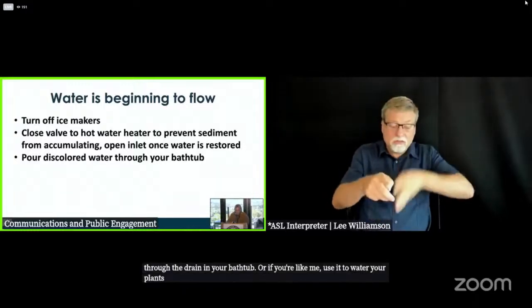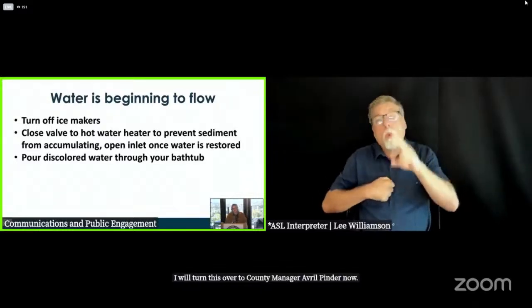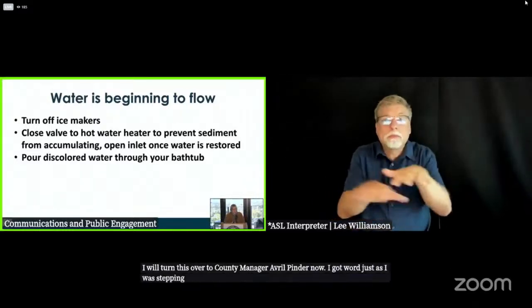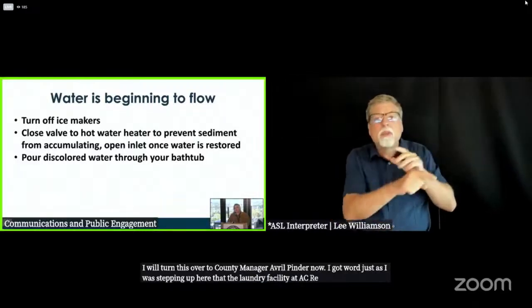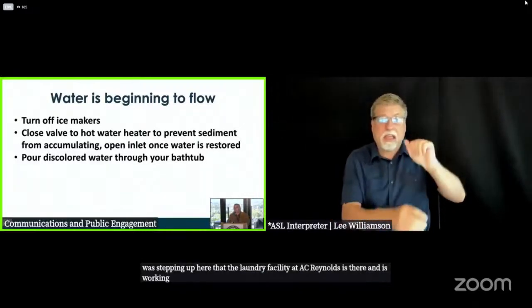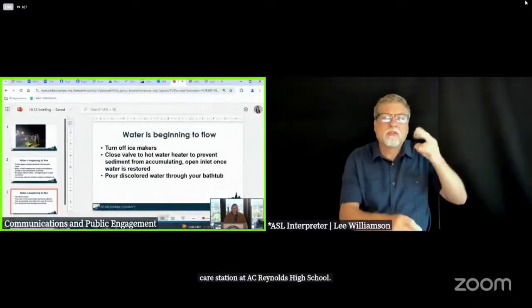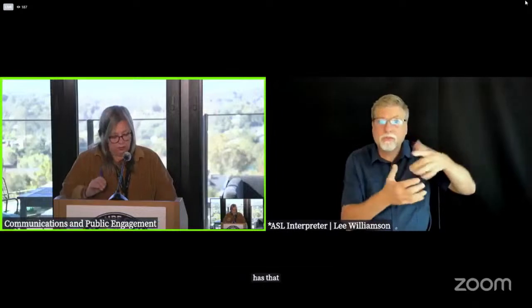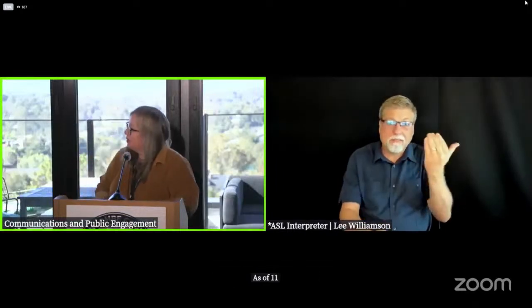I will turn this over to County Manager Avril Pender now. I got word just as I was stepping up here that the laundry facility at AC Reynolds is there and is working. And so that community care station at AC Reynolds High School has that laundry facility as well as of 11:15. So County Manager Pender.